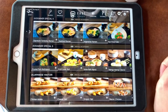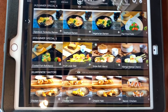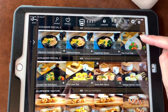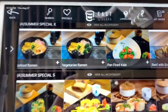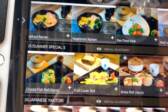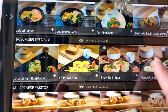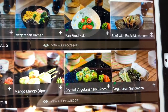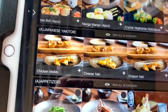So I'm just gonna quickly show you guys what they have on the menu. So they have this ramen sa taas. I-swipe ko lang para makita ninyo, para mabagal lang. Summer special, they have all these rolls. And then for Japanese yakitori, this is what they have.